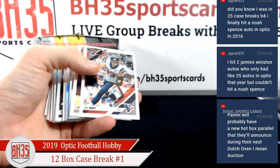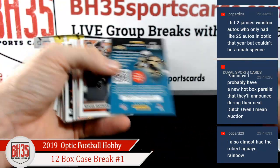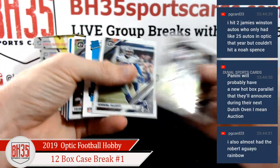They're the next Dutch Oven meeting. I like Panini. Nobody gives Topps that much shit.